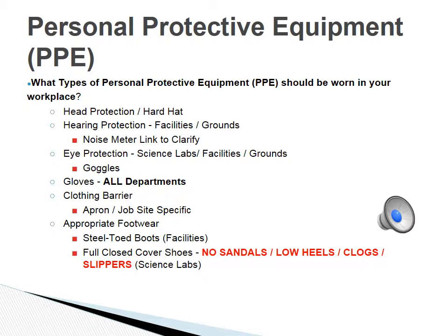Depending on your job duties and requirements, different types of personal protective equipment should be worn. In the event where any objects could strike your head, head protection, with the example of a hard hat, should be worn. Hearing protection should be worn when exposed to high decibel noises for extended periods of time, such as in facilities grounds, as well as in chemistry when utilizing the chemical hood or culinary with the exhaust fan. Eye protection is required for the majority of all departments, ranging from science labs to facilities and grounds, and even culinary. Of course, your glasses do not take the place of eye protection. Specific goggles are required. Gloves are required in all departments.